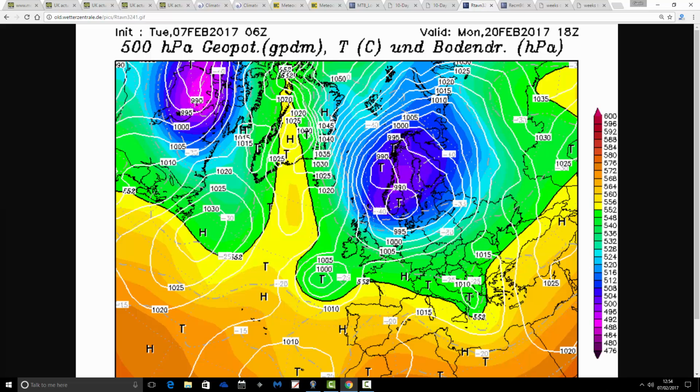Now that could be down to the stratospheric warming. I'm a bit dubious about whether this Scandinavian high has much to do with the stratospheric warming, because this winter has been a winter that has tried to build pressure over Scandinavia anyway. So it's one of those winters where pressure keeps trying to rise over Scandinavia. So we can't really say that the stratospheric warming has much to do with the Scandinavian high.